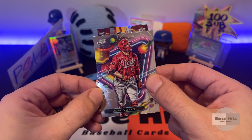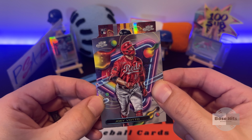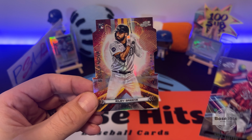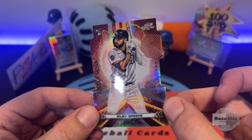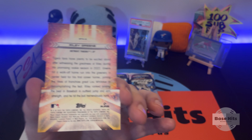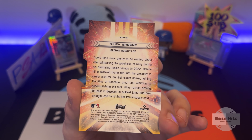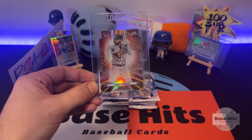Got a die cut rookie card here. Who could it be? Detroit Tigers. Is this going to be a Riley Greene? It is. Ooh, very nice. Stella Nova die cut rookie card here. Check that out. Very clean, very minty. Got that Riley Greene because it is looking PSA worthy.